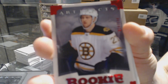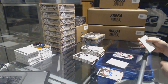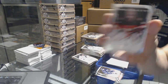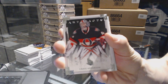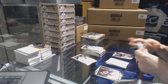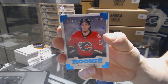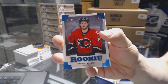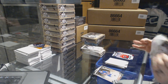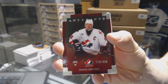Rookie Ruby, number to 299, Dougie Hamilton. Goalie insert, number to 999 for the Ottawa Senators, Craig Anderson. Rookie blue parallel, number to 85, Roman Cervenka. Team Canada insert, number to 999, Wayne Gretzky.